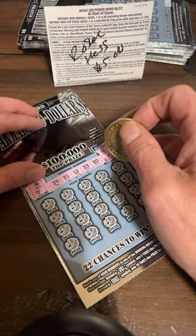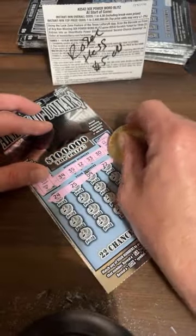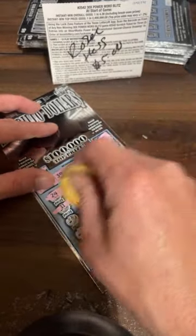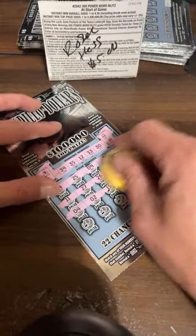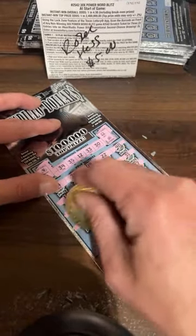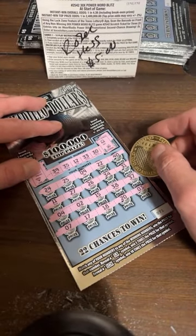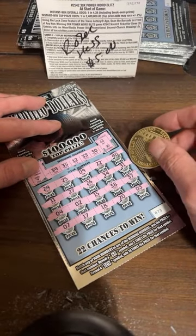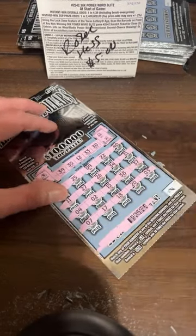Looking for 35 and 39 on the way down. 35, 39. Can we get another winner in a row? Probably not. Let me know if I missed something. Not seeing it. Looking for 12 and 33. Nope. 30? No 30. We got 3, though. We got it backwards.